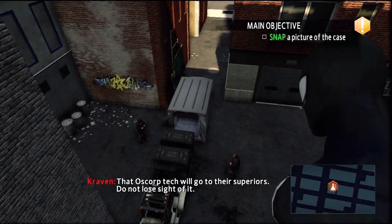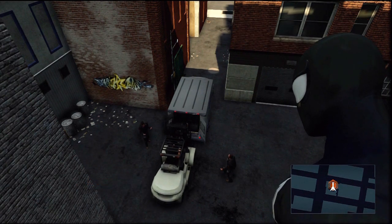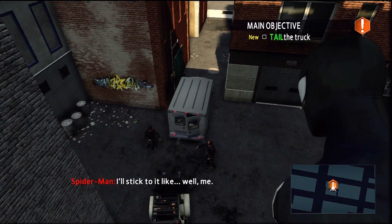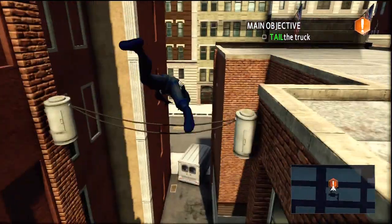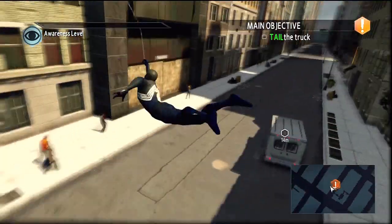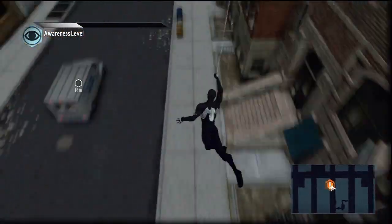That Oscorp tech will go to their superiors. Do not lose sight of it. I'll stick to it like, well, me. Don't worry, Cravey. Spider-Man is on the case. Did I just call him Spidey-Man? What am I, 12? Spidey-Man!